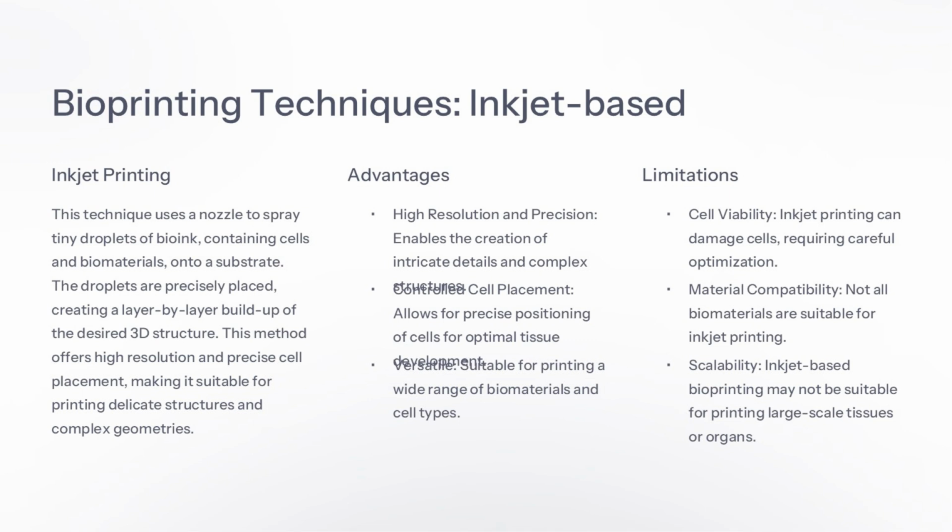However, there are also some limitations, such as potential cell damage, material compatibility issues, and challenges with scalability for larger tissues or organs. Overall, inkjet bioprinting is a powerful tool for creating intricate and complex 3D tissue structures with precise control over cell placement and biomaterial composition.